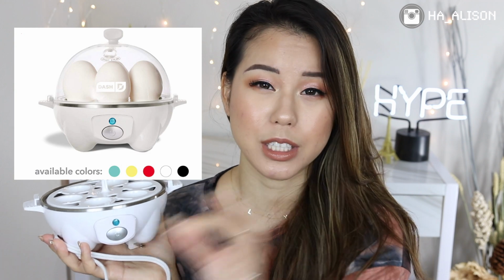So I actually saw this in Target and I immediately looked it up on Amazon. Obviously they're a lot cheaper, and I got this in the very small size in white color. I think the white color is slightly more expensive than the rest of the colors, but I just love how the white matches my kitchen aesthetic. So this egg cooker comes in so handy. It saves a lot of my time.